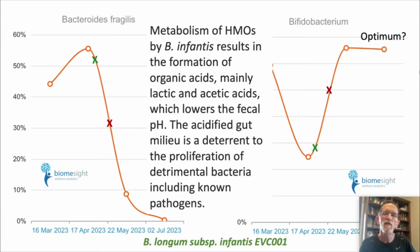So in other words, the B. infantis is reducing the pH of the gut, and the B. fragilis cannot tolerate that low pH, so it begins to kill it off. But the Bifido does just fine at the lower pH. So that is, I believe, the main cause and effect which turned this infant gut around.